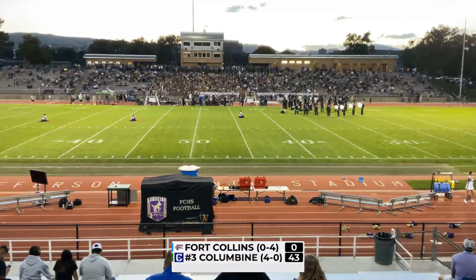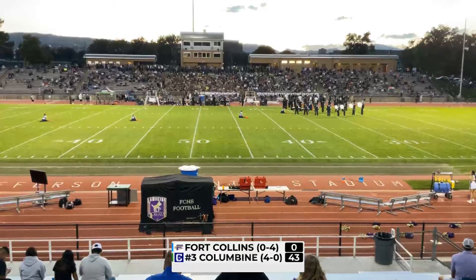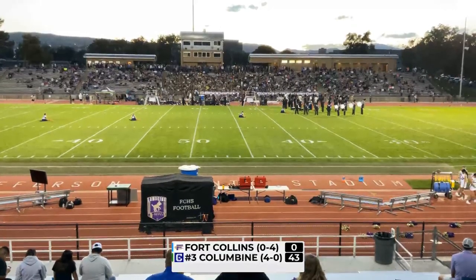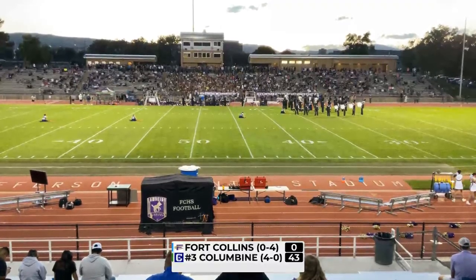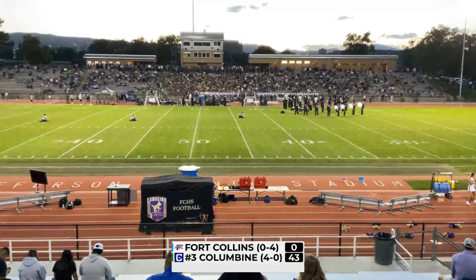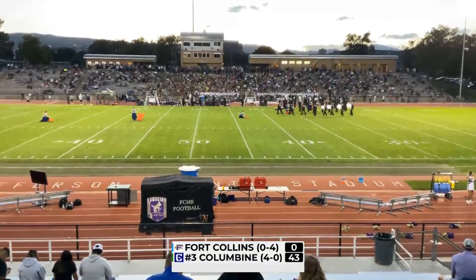Halftime here, the Lambkins game between Fort Collins and Columbine. 43-0. We'll have a running clock in the second half. We'll see how much pride the Lambkins can play with here coming down the stretch. I'm sure they'll have plenty to play for.